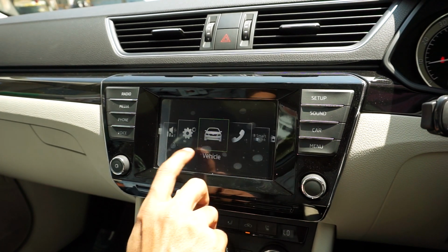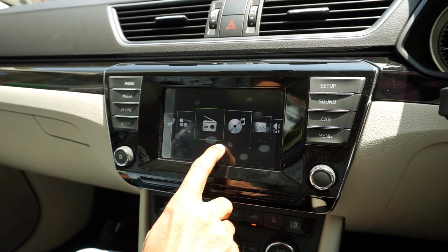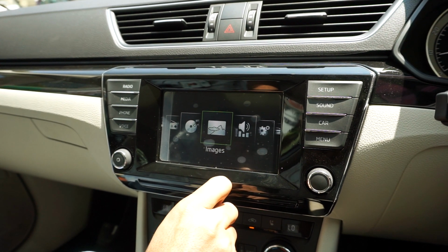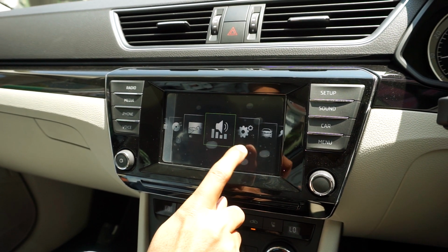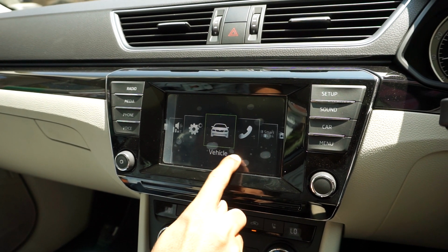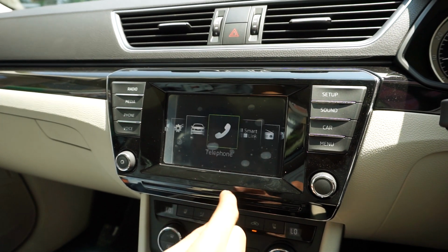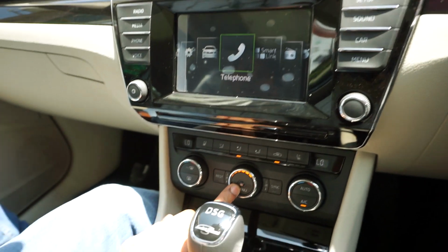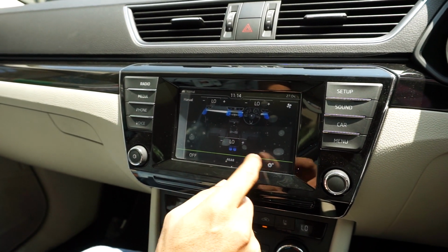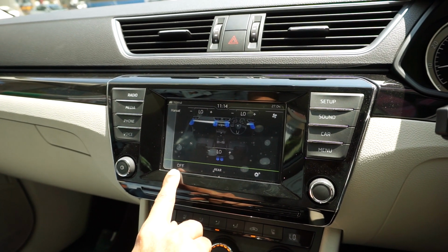Apart from that, here Smart Link is for the connectivity of the phone. This is the radio and this is the media. And again, images if you want to see something like that. Sound adjustments, car settings, vehicle, phone, these are the things. And you can update the ACs from here itself. If you want to increase the temperature there or increase the distance. If you want to lock it or anything like that. So if you want to switch it off.